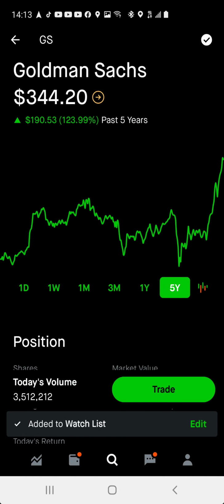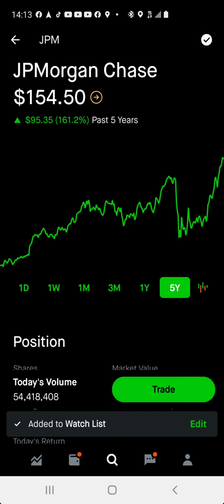Then we have Goldman Sachs, ticker GS, of course, well-known hedge fund. Look at their 5-year return rate. They're performing right around the S&P 500 levels currently. Great hedge fund, great long-term investment. As well as JP Morgan Chase, JPM, pretty much the same thing. Great hedge fund. It's going to perform right along with the S&P 500, so always a great long-term play.